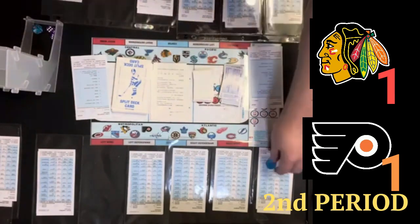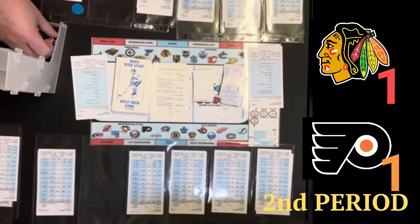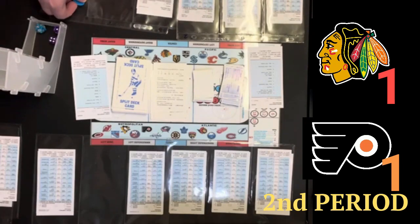Lose puck outside shot for right defenseman. That is Chris Pronger. Chris Pronger is a penetration three. He's going to try to get inside. He does. And so Chris Pronger with an inside shot, five, is going to be a save, left wing.